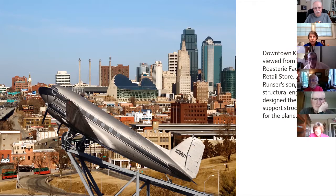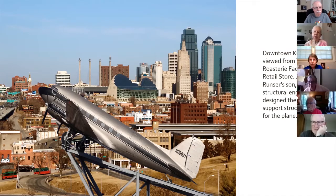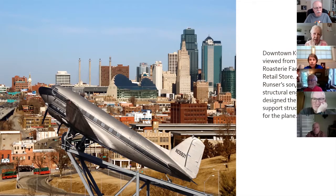I didn't know that about having some connection with the engineer that designed the support structure. I had never heard that before. Yeah, Judy emailed me because we used that image to advertise today's session. And Judy Runzer emailed me the information, so I threw it in there that her son designed that support structure. Great.